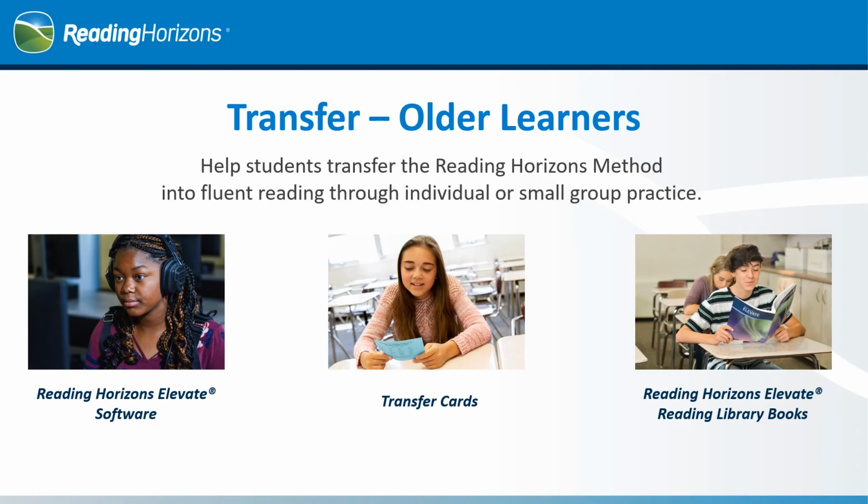Transfer cards also provide older students with fluency practice and an opportunity to apply the skills just learned to reading words and sentences at their level. Again, it provides the opportunity to reinforce the loops by going from visual to auditory. Teachers can also provide students additional opportunities to transfer their skills through the print materials such as the student transfer cards, the student book, and the Reading Horizons Elevate Library.